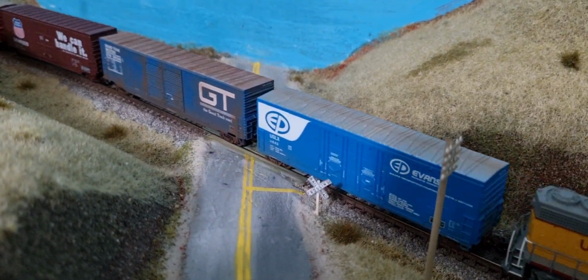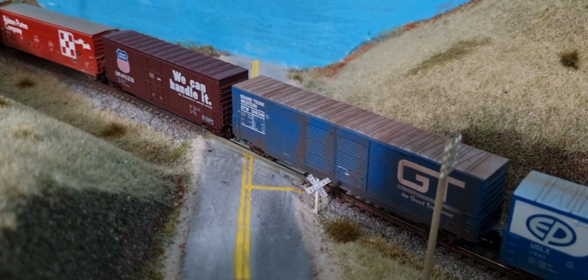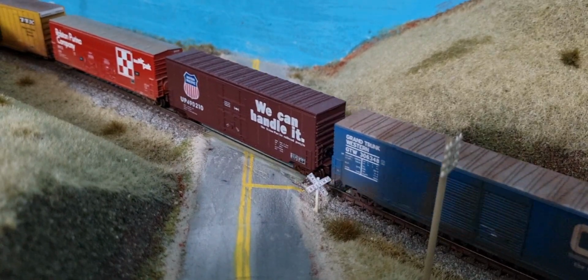After it crosses the road here, it plunges into a bit of a deep cutting and sort of sweeps around as it heads up through the pass.